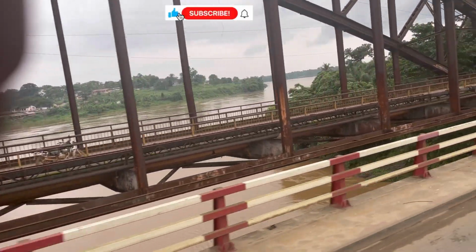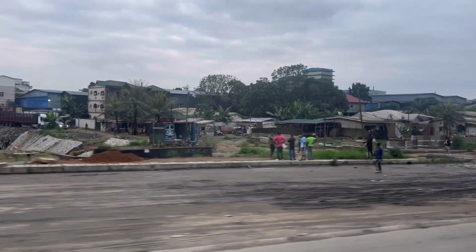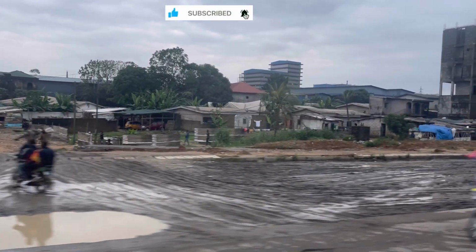When you pass Edea, there is nothing much still to show unless the nature that we have already seen. But we are almost at Douala, but the thing is darkness, so in here.